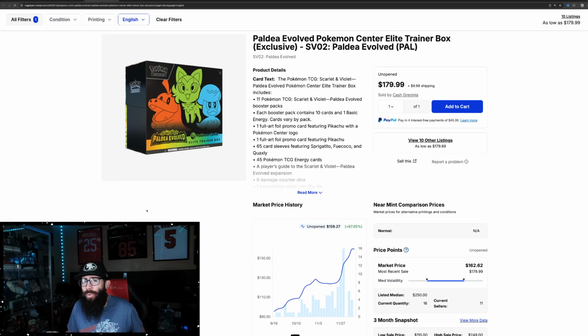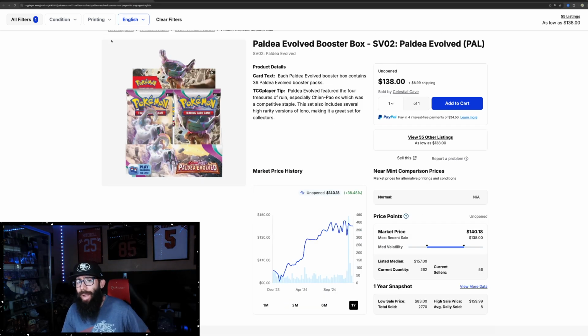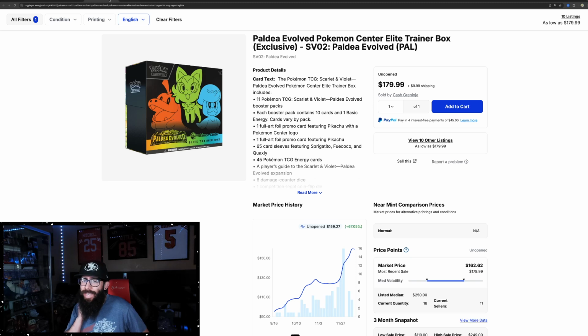It does have the Pikachu promo, so, I mean, I do get that. This is the one where he's jumping with the other starters. It's probably one of the greatest promos of the PC ETBs, in my opinion. I really like that one a lot. So, yeah, higher than booster boxes. That's very interesting. That's very telling.